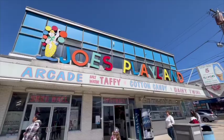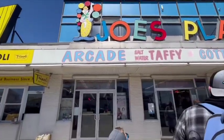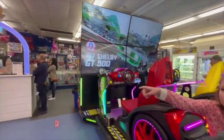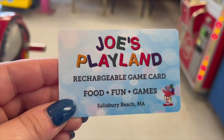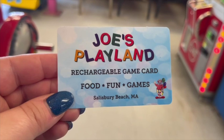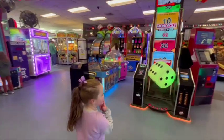This is an arcade that has been around for 100 years. I don't really know what I was expecting going into here, but it actually is jam-packed with games on the inside. It really exceeded my expectations. We ended up getting a rechargeable game card. We put $50 on it for our family of 5, and I thought that would go kind of fast, but it actually lasted a long time.